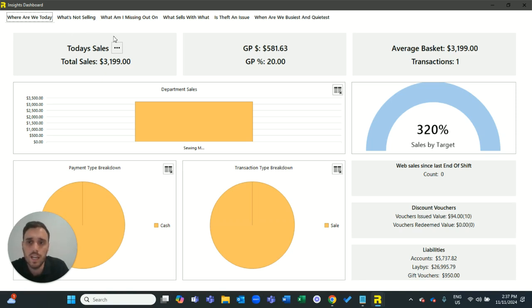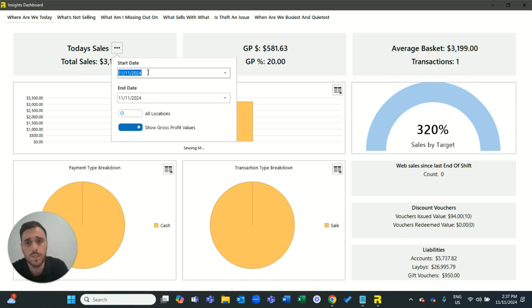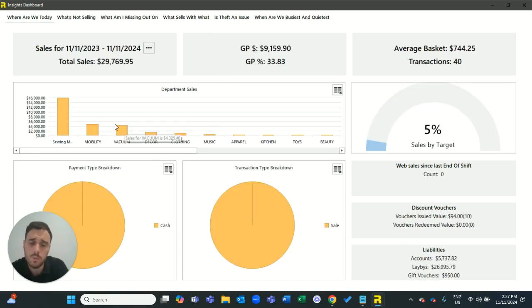Firstly, this is basically just how the day's going, and you can set your parameters around that. I'm just going to go back and do a year's worth of data to see what that brings up. You've got your department sales, your GP amount, your transactions, your average basket. If you're connected to a website, it'll tell you your web sales and a couple of other things as well. The good thing about this screen is not only is it analytical, but it also gives you a good visualization of how the day's going, what you're missing out on, or when your busiest and quietest periods are.